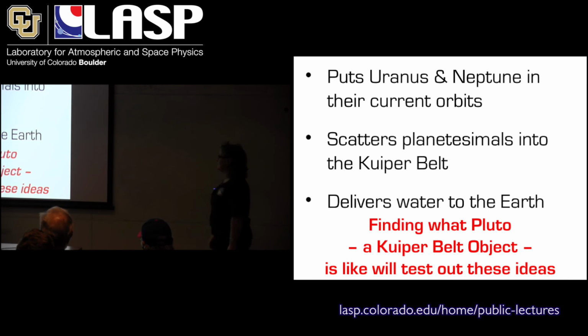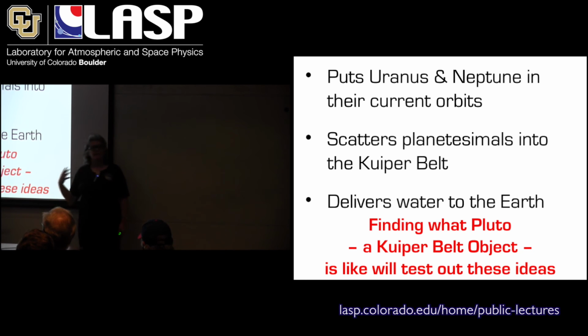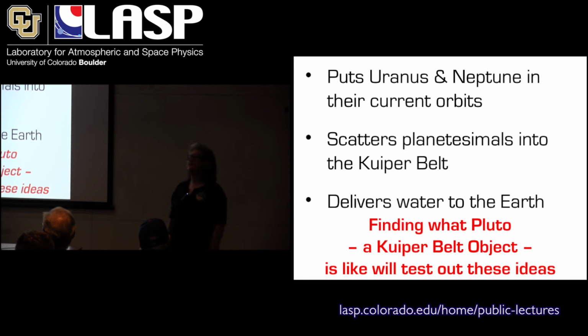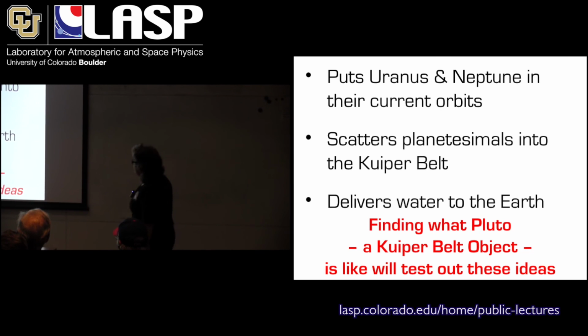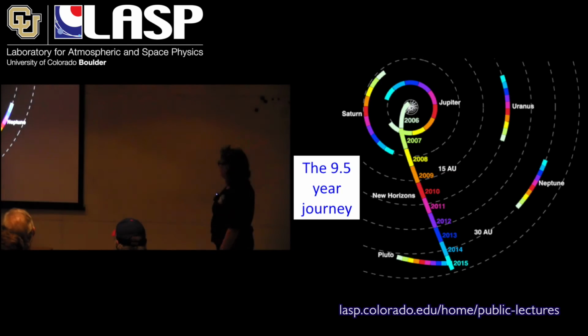But then it tells us that going out and looking at the Kuiper Belt and learning about the Kuiper Belt, learning about Pluto and the Pluto system, are testing these ideas of whether or not this is really how things worked in our solar system. So that's why we're doing it. It's not just because it's cool to see Pluto, but it actually is representative, we think, of the Kuiper Belt.